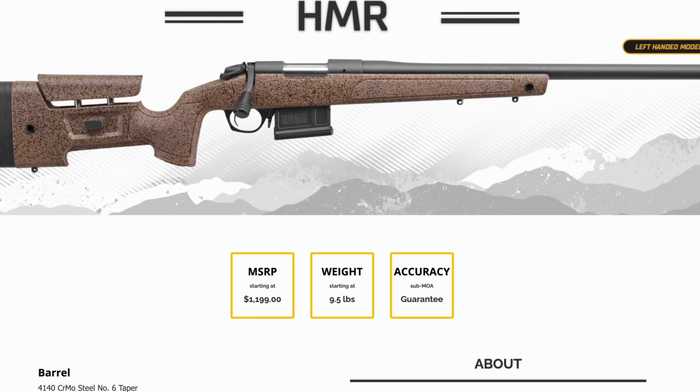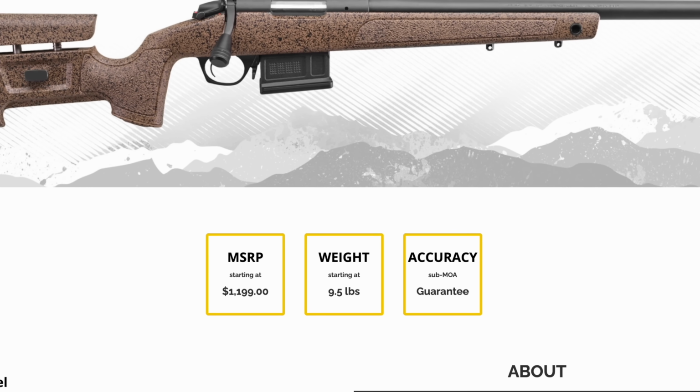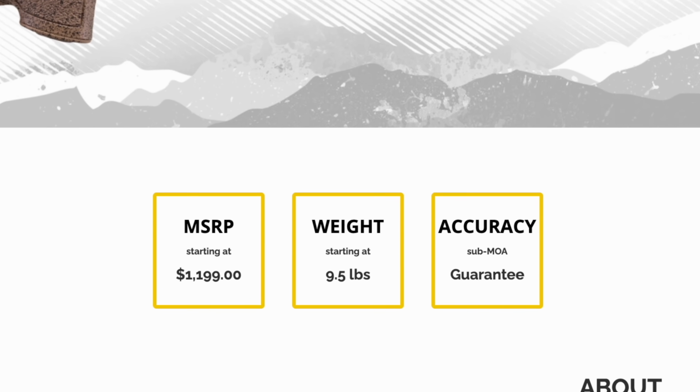So, a little background. I have always loved Bergara rifles. I've talked about them 1,000 times on this channel. I think I own 5 of them right now. Every single one has been very accurate and has fed very reliably. The only knock I've had on Bergara rifles is they're just heavy. Every offering seems to be a little bit heavier than the competition.